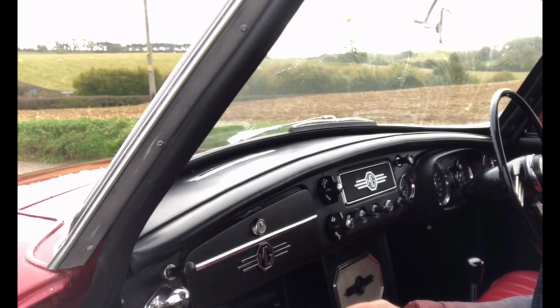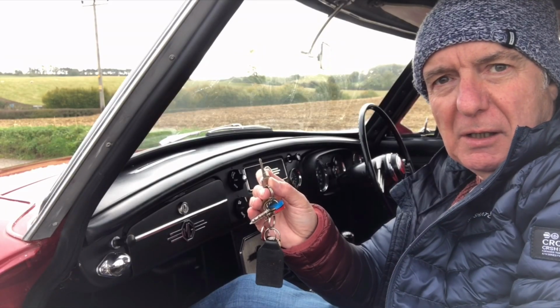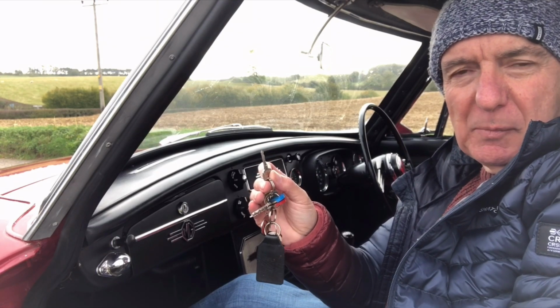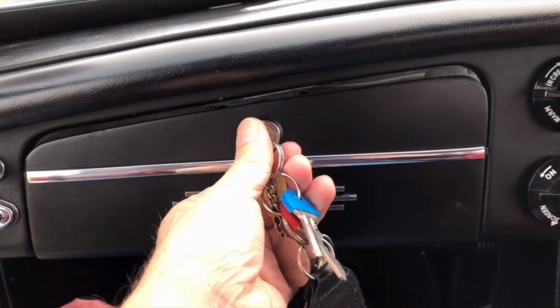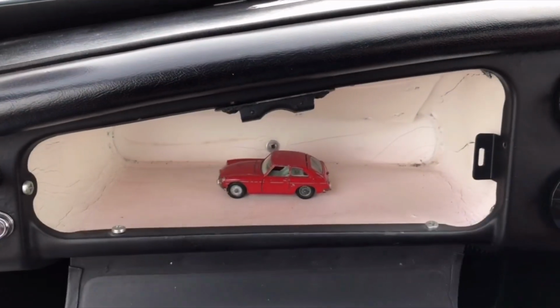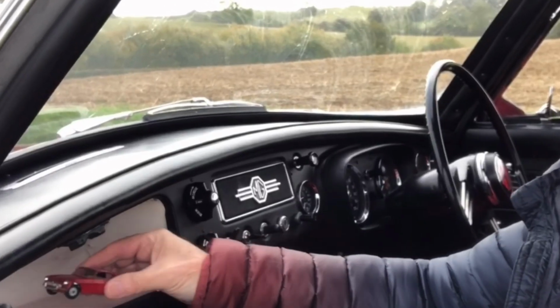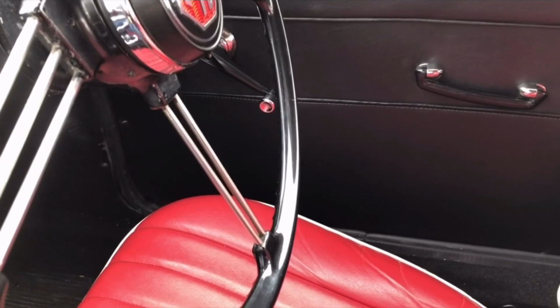Well, at the front of the car we've actually got a glove box, and it's got its own key, unlike the rest of the car where the ignition key opens all the doors. This has got its own key. So as you can see, it can fit a model of this car in it.